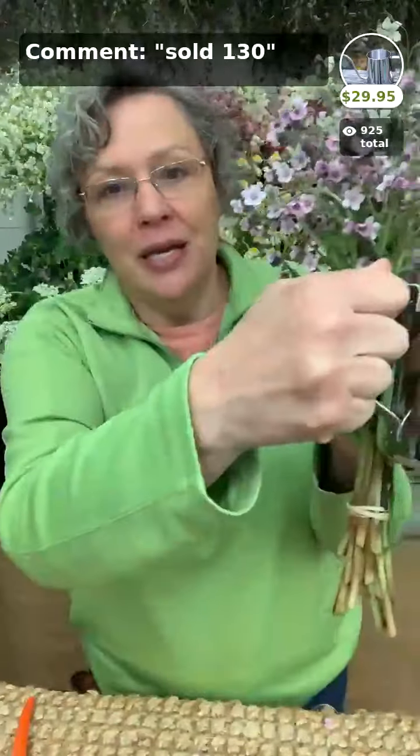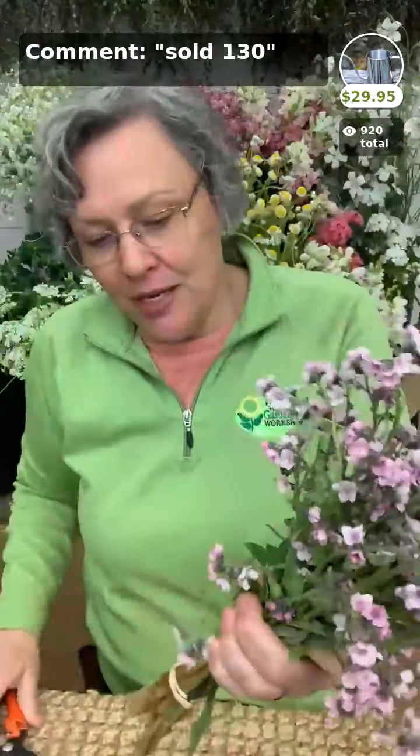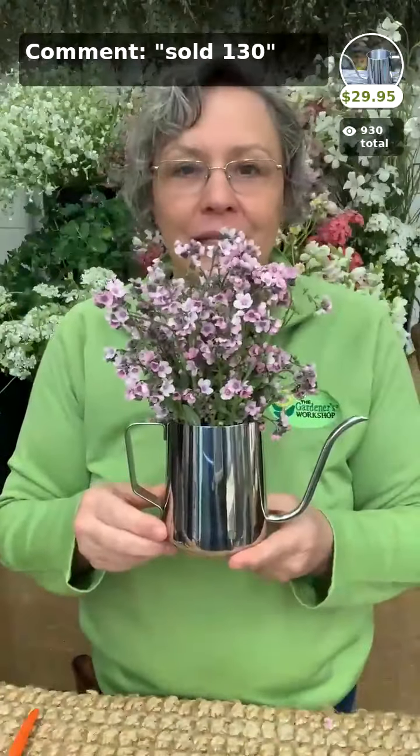We're going to measure how tall we think these need to be. So I'm going to cut these off about right here. Sister, don't we always never cut it deep enough? Yeah, we never cut it short enough. And of course, I should be pulling all of this greenery off. But look how precious that is. And you could cut it a little shorter too, but I kind of like it tall.